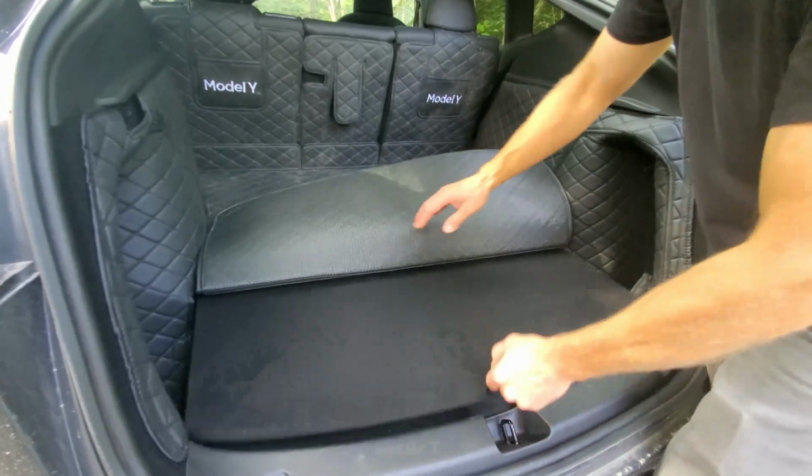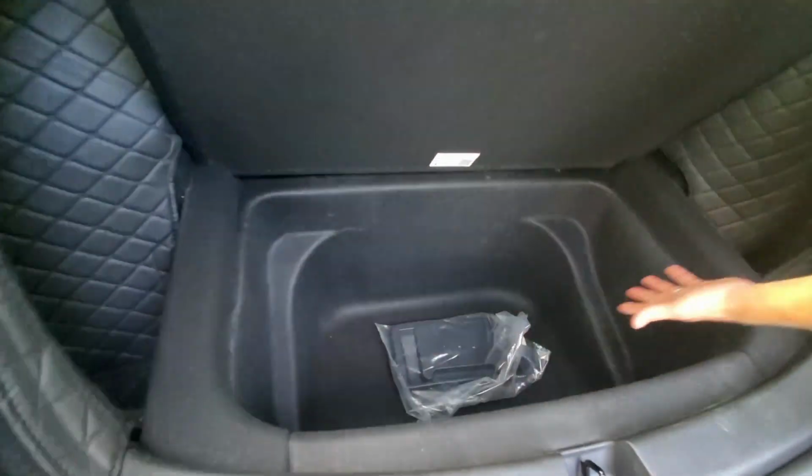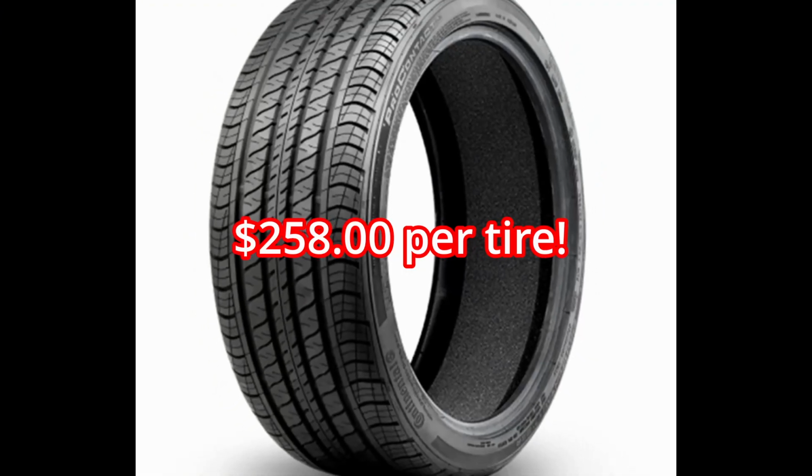Come on, Tesla. You need to remedy this, especially if you want to expand into the rural market. Over this past year, we've had terrible experiences with flat tires, even to the point where we had to invest in a new tire, and there was hardly any mileage on the vehicle itself, costing us $258 in one tire.